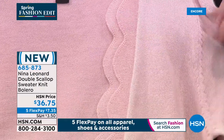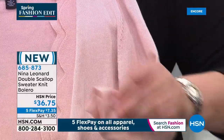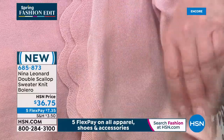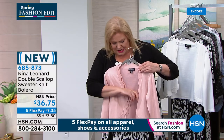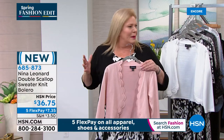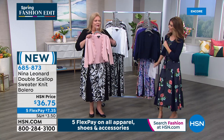It has beautiful finishing where the sleeve is attached, and a little binding here at the cuff. It's one of those boleros that is actually going to sit over the chest. It doesn't close, but it also doesn't gape, like some of the ones that are very, very small and very short. Right.